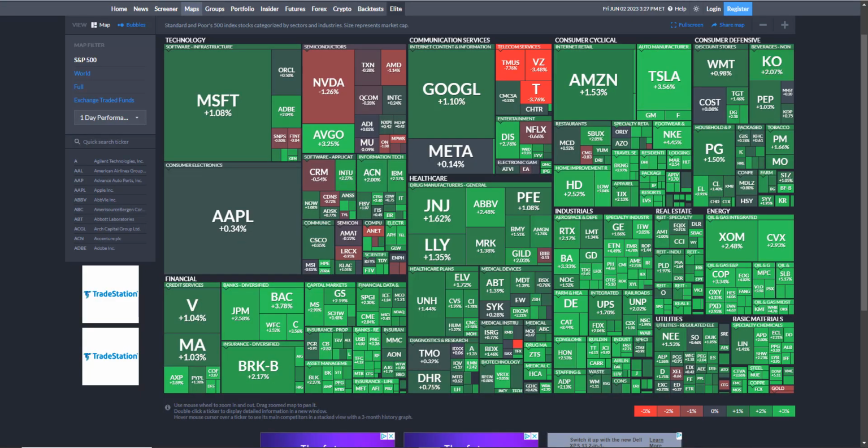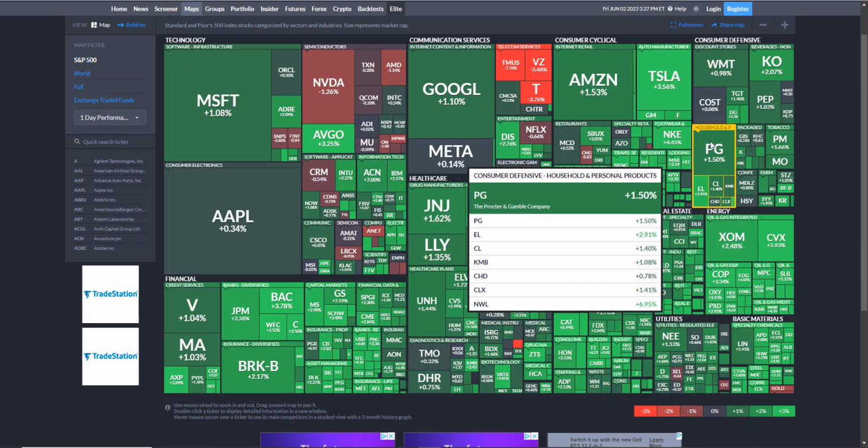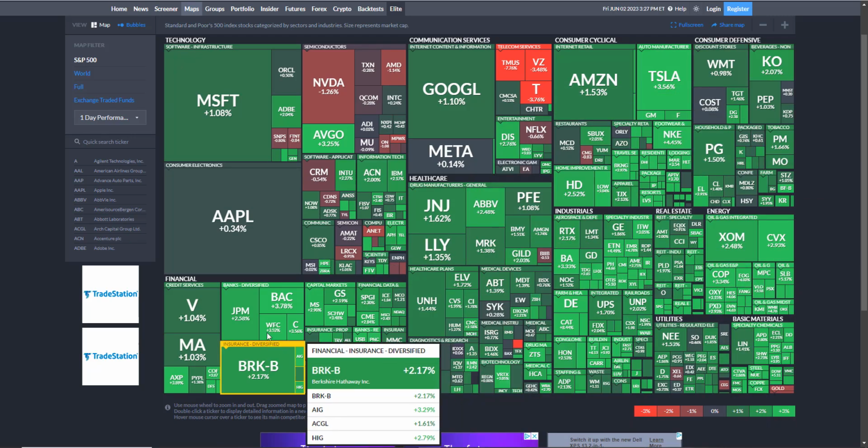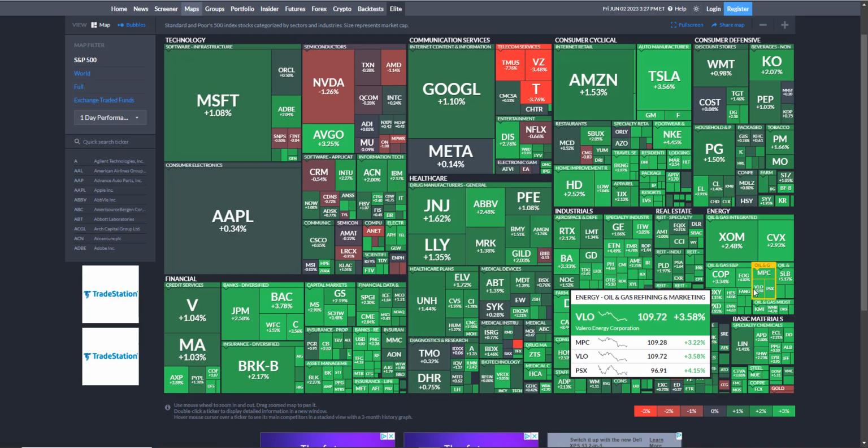Okay, let's get into the stock charts. We're going to use technical analysis to help us find trade ideas and trade setups. Today, we're going to start to look at some of these other sectors because I'm looking at the heat map today. Relatively broad market participation on the rally in the last, really yesterday and today.